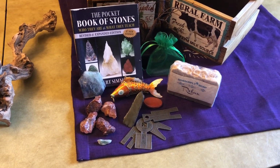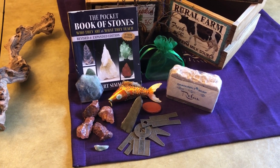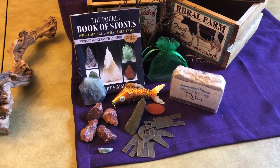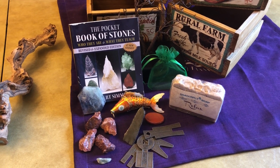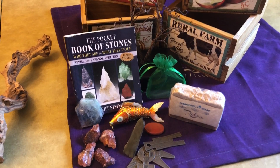This is a small grouping of pieces, most of which came from my personal collection, but some of them I just found in a couple of random boxes that had some things in it that I was thinking of posting but never got around to. It turns out I had 3 or 4 pocketbooks of stones, and obviously I don't need 3 or 4.